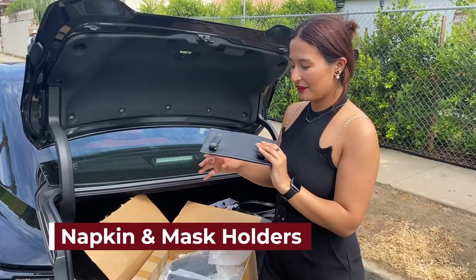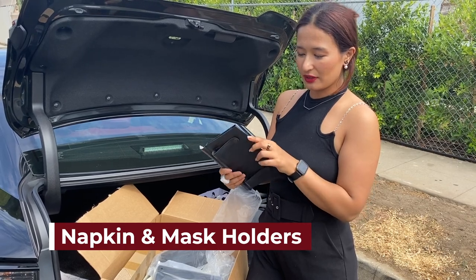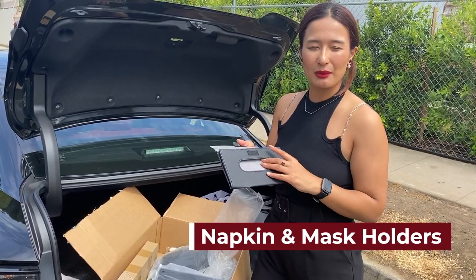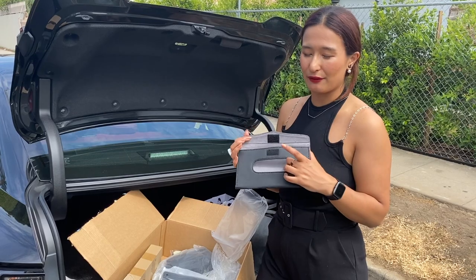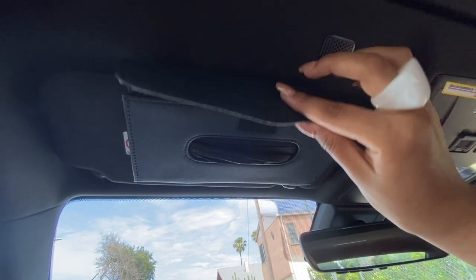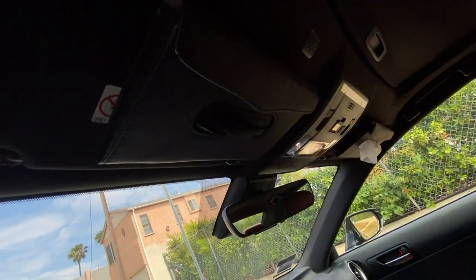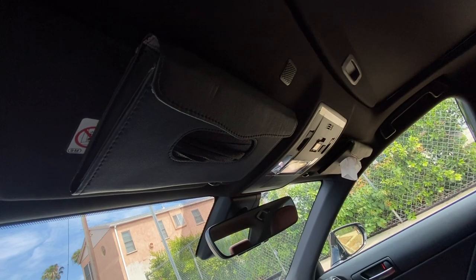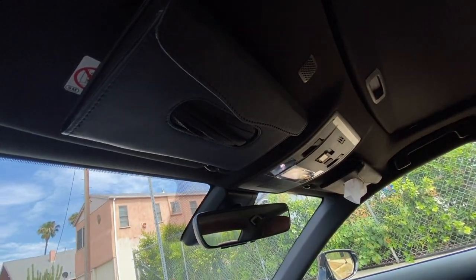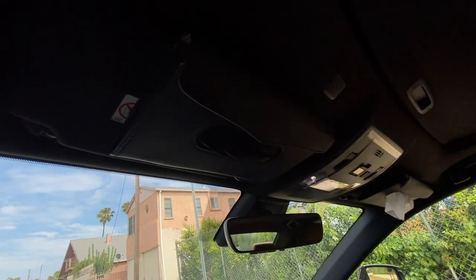So next I have these envelopes. You can click them on the mirror. That looks pretty thin. I don't want too bulky one, so this is the thinnest, simplest I can find. So this is the mask. I installed them from inside, and it really just blends in with the car. And on the other side I have the tissue paper. Both sides might be too much, but I will see. I might take off one of them. I might have gone overboard here, but I like it.